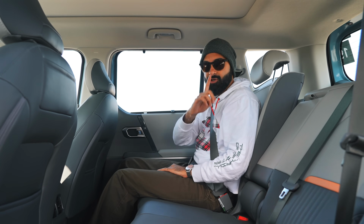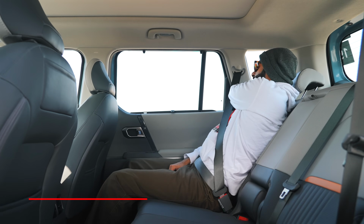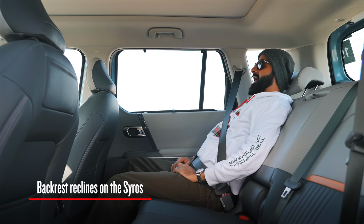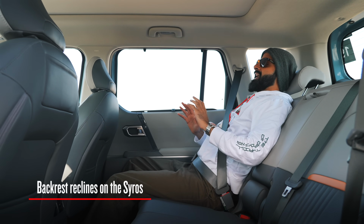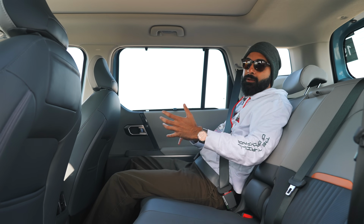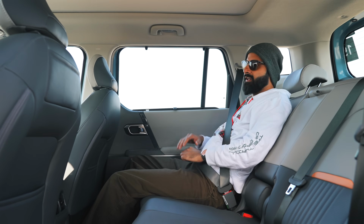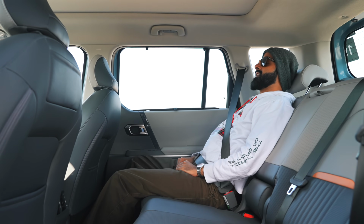But the space is not its only party trick. You can also recline the rear seat to a very comfortable recline angle. This is the most recline I've had in a conventional compact SUV or even mid SUV. I think only the MG Windsor has similar levels of recline. Otherwise, this is very comfortable.